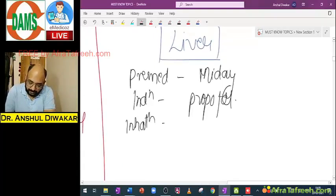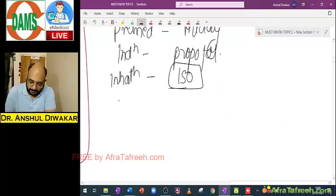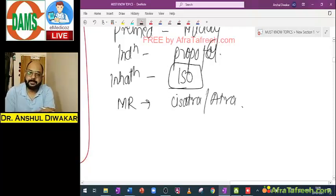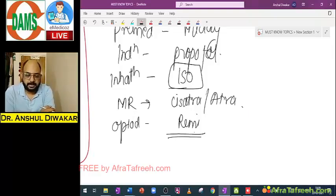Inhalational, now here most of you get confused. It is isoflurane because it maintains the liver blood flow maximum. Muscle relaxant, of course cisatracurium and atracurium, because of non-organ dependent metabolism. And opioids, remifentanil. Why? Again, tissue and RBC esterase metabolism.